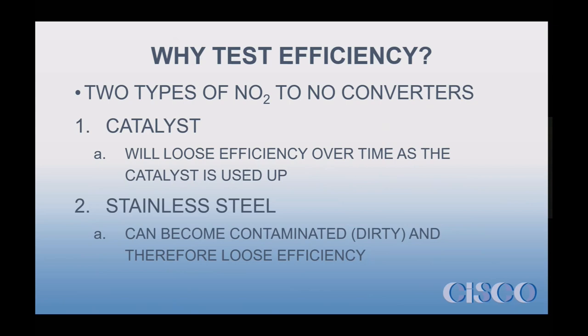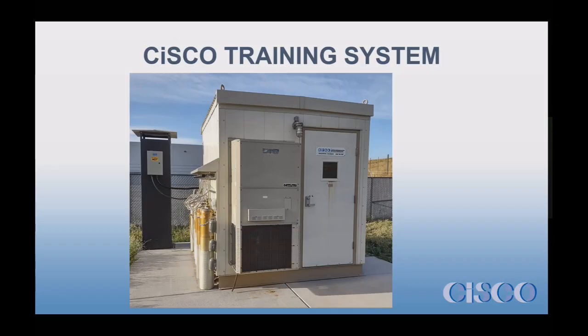A little story on that, we'll take a little tangent here for a minute. This is a sales pitch here, at CiSCO, a training system. It's a fully functional single sample point NOx CO2 system that we train our field service technicians on. And it's also available for clients if they want to come in and receive some training on it.